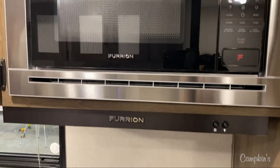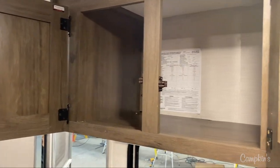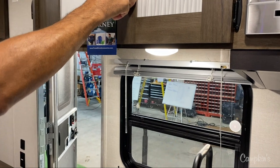We do have the microwave up top and also more storage here. And once again, this is very, very deep. So there's lots of space to take all those bulky things that you need. You can throw some totes up there and whatever you need that's kind of bulky and keep it out of the way.